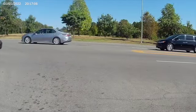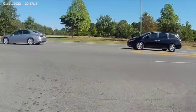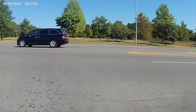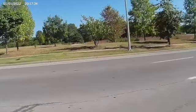I sometimes go all the way into the middle and then wait until the traffic coming from the right has abated. So when it's a busy day, this can be a little challenging. But it's doable.